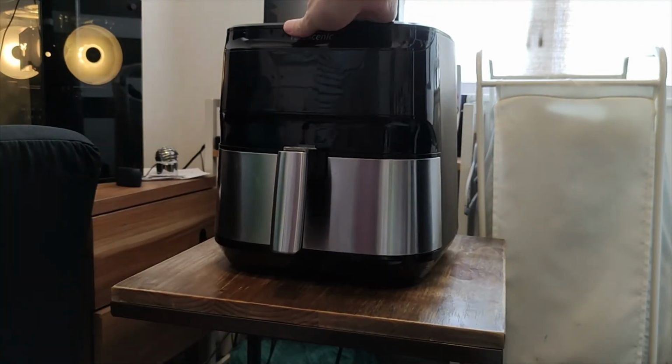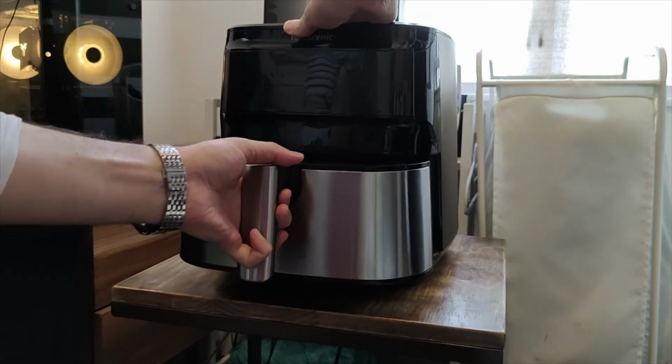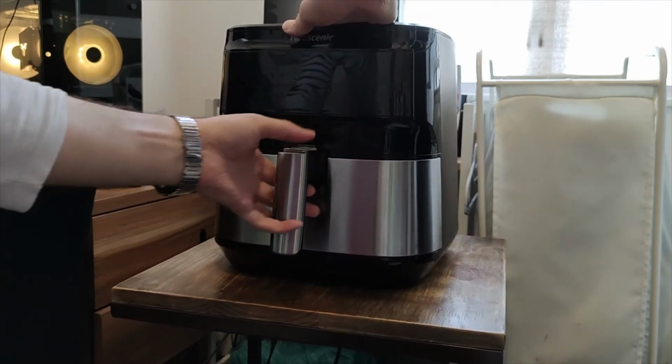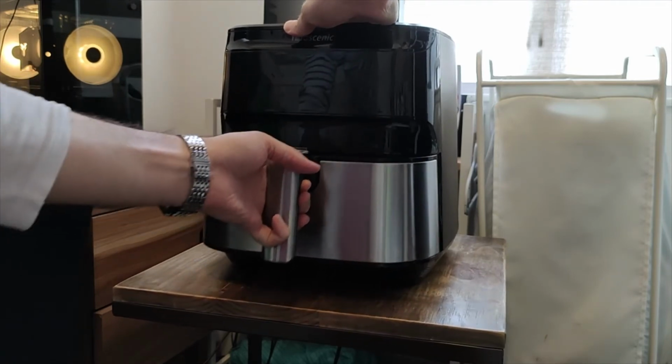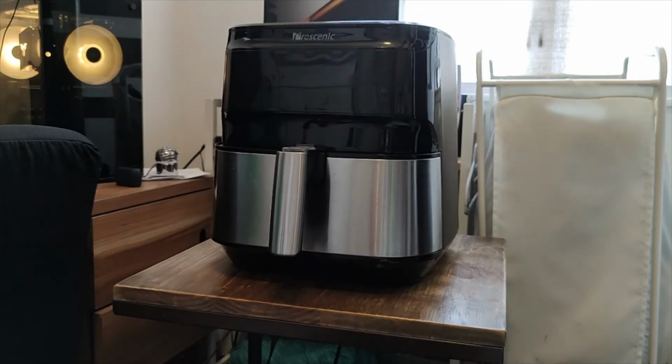You need to hold it and then go like this, and you can feel, right, it's still a little bit hard to come out. You see how much force it takes. So for me, that's a bit of a design error, and I hope that Proscenic, when they redesign this air fryer, bear that in mind, because it's a fairly big downside, I should say, for this air fryer.